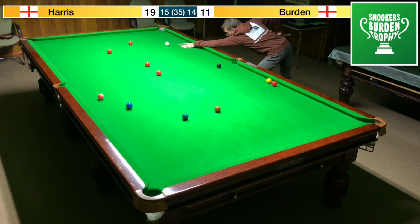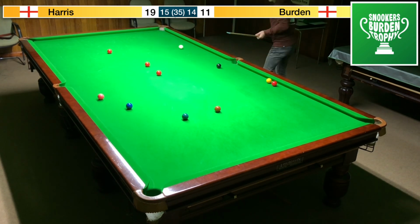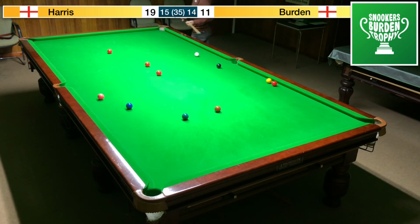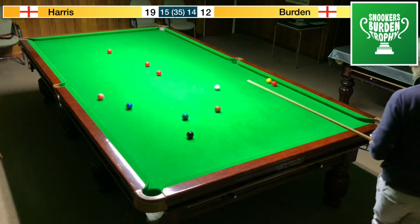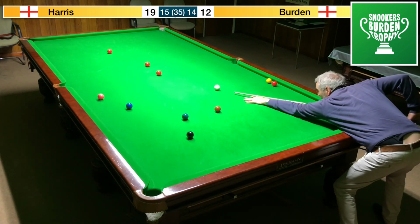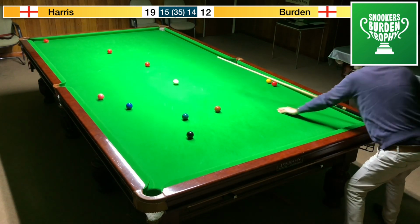I'm thinking about screwing back for this and coming off the cushion another foot or so for this black in the middle pocket, which I fell a bit short there, but that was the plan. But I'm still going to go for the black, and I'm pretty sure that would have gone in if it was a hell of a lot slower. So I don't know how many times I've got to see it for myself and say it to myself.